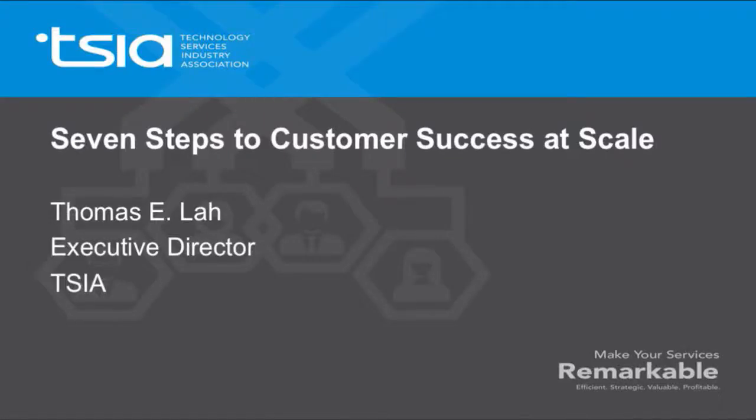That's good. So, customer success at scale. And for the past day and a half, I have heard this is definitely an important topic to a lot of people in the room. And before I go through these 7 steps, there's 2 things I want to put on the table.